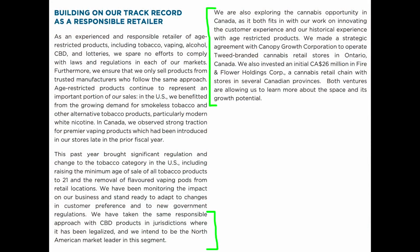And so the next thing is they're building on their track record as a responsible retailer. And so, oh man, this is the slide I've been waiting for. Thug life on the reel. This is what I do. They take it seriously. Consumers want it. They love it. Let's do it.